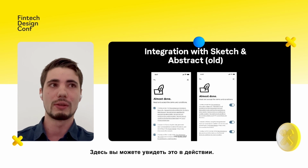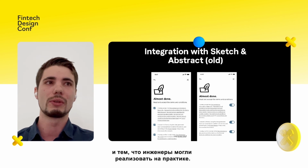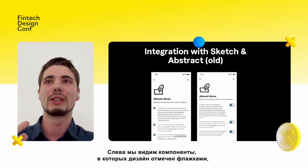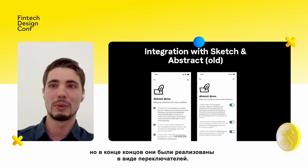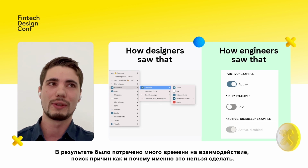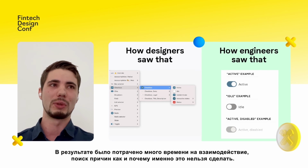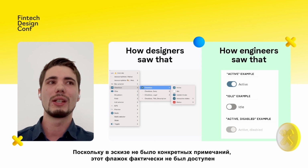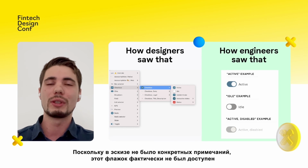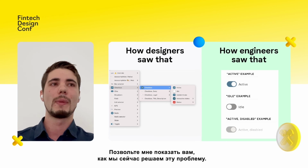Here you can see this in action. So the difference between what was planned in the design and what was possible for an engineer to implement. On the left side, you can see that the components were designed as checkboxes, but in the end were implemented as toggles. And this resulted in much time spent on communication about how and why this exactly cannot be done. Because Sketch didn't have the specific nodes, this checkbox actually was not available in the Bubble UI library for the mobile applications.